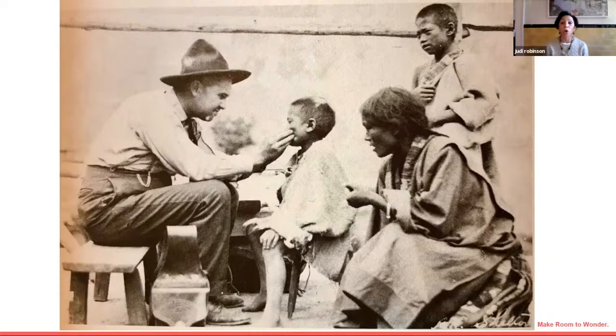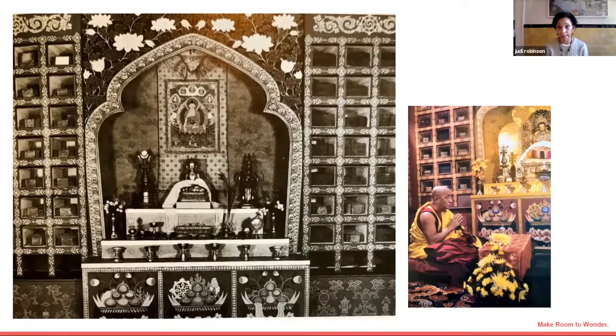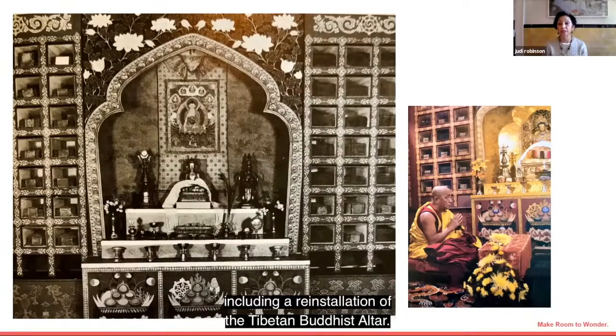Next slide. What I want to show you in this next slide is what the very first Tibetan Buddhist altar looked like on the left. It was opened to the public in 1935. Thereabouts 1980 or so, a number of you are quite familiar that the Newark Museum took on a major renovation, not only to modernize the space, but also to connect some freestanding buildings on the campus of the Newark Museum of Art. Part of that renovation was to create 8 new galleries, including a reinstallation of the Tibetan Buddhist altar.